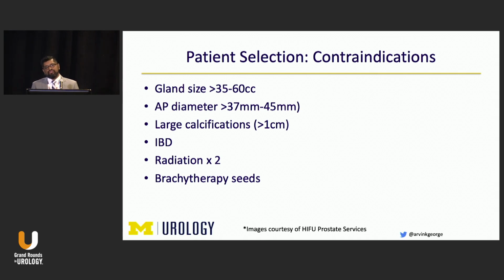And I have radiation ×2 here. I'm talking specifically about men who have had radiation and then a salvage radiation treatment as well. So I've had men who've had external beam and may have salvage HDR. And in those cases, the rectum can have significant radiation doses, and so I would consider that an absolute contraindication to HIFU in my experience.